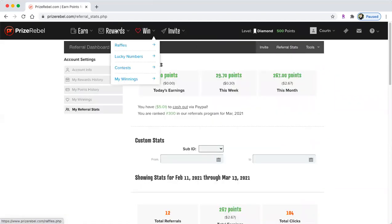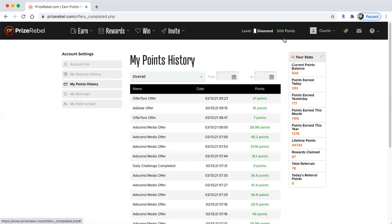But I have a bunch of people that just click and don't use this site. So if I go to my earnings, I want you guys to understand this isn't about referrals, okay? Points earned this year, $13.78, lifetime points, $497.34, rewards claimed, 87, total referrals, 78, total referral points today, zero, and I'm at $5. I earned this $5 by myself. So do not get discouraged when people sign up but they're not doing anything. If you guys need this money, you're going to do it.